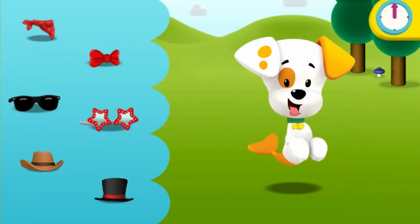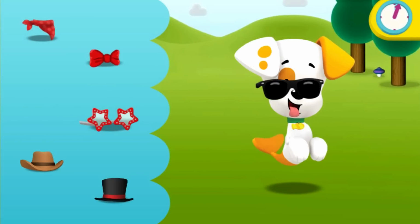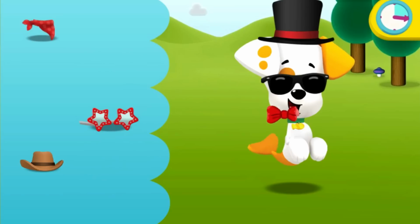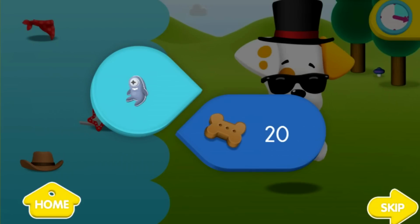Click on an item, then click again to put it on Bubble Puppy. Let's dress up Bubble Puppy. Go! Awesome! Skip!